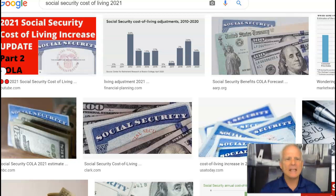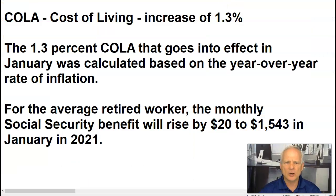The next area we're going to look at here is the 2021 Social Security cost of living increase, COLA. The cost of living increase for 2021 is 1.3%. It says here the 1.3% COLA that goes into effect in January is calculated based on the year-over-year rate of inflation, and for the average retired worker, the monthly Social Security benefit will rise by $20 to $1,543 in January of 2021. Now, some of the good news here is that the cost of the increase for Medicare is not going to totally eat up the cost of living increase. Granted, the 1.3% increase is not as big as most people would like to see.